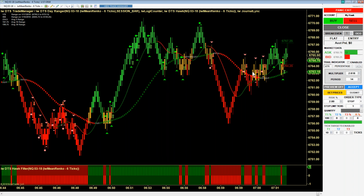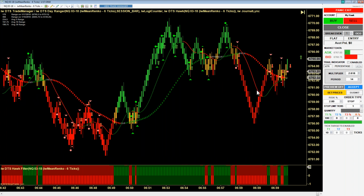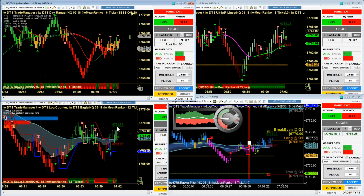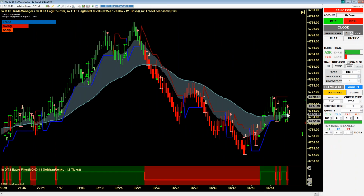Okay, the red bar buy, green bar sell signals at the end of the trend are signals that are unique to the Hawk. I should have actually thought of a different name, because the red bar buy, green bar sells on the Eagle tend to be very good trend signals. When they occur on the Eagle, they do not necessarily denote the end of a trend. They are a continuation signal.